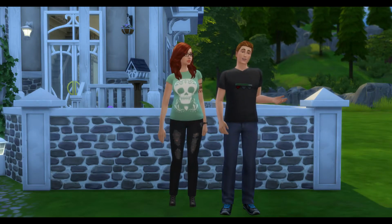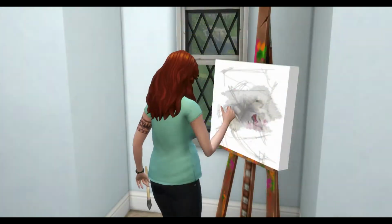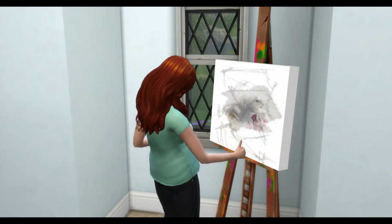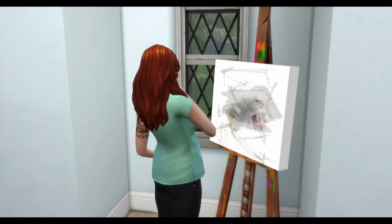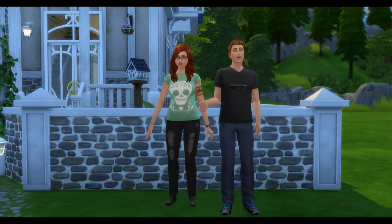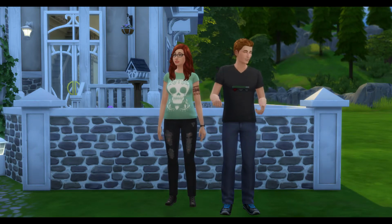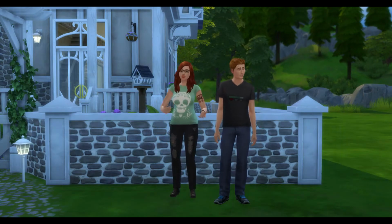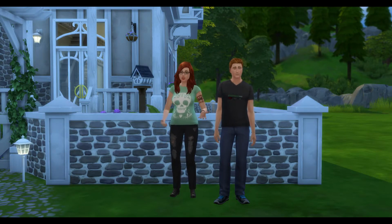I'd quite like to have a study for me to work in, away from all the children. I also work as a painter, and I would really like to have my own studio to do all my art in. Our kids also love to run around, so we'd love to have a big garden and lots of space inside of the house for them to play in. Our total budget is 280,000 simoleons. We're really hoping Chip and Joe can find us a really nice house to settle down in.